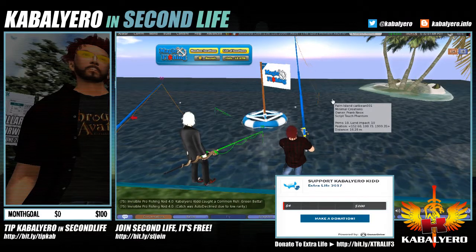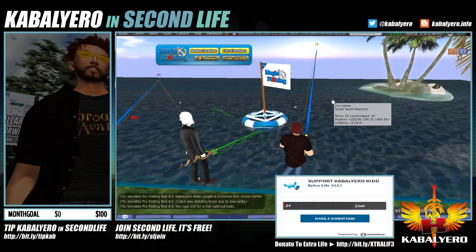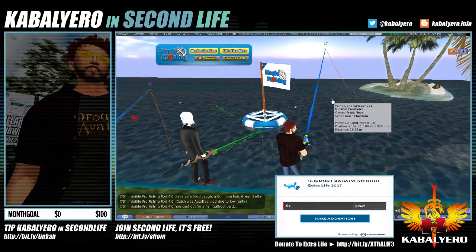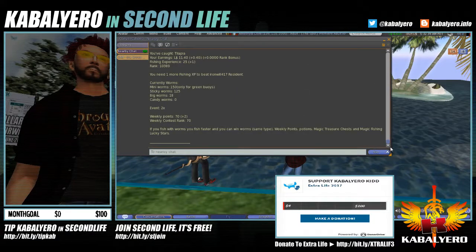Okay, so we have another fisher just landed. She just landed on the buoy, and now she's underwater. Okay, checking. I still don't know what bait my fishing rod is using. Oh wait, I'm looking at very old information. Look at that. So I ran out of candy worms. I'm now using big worms.